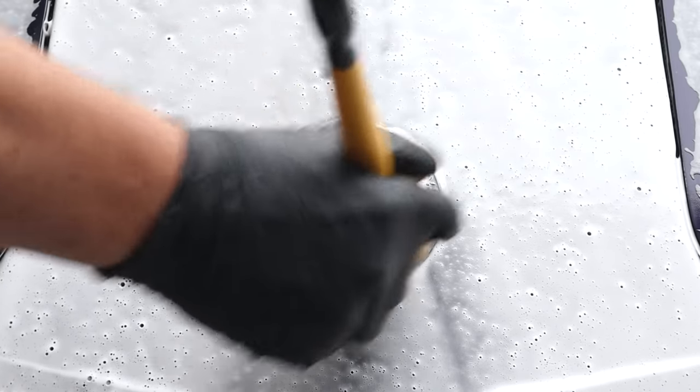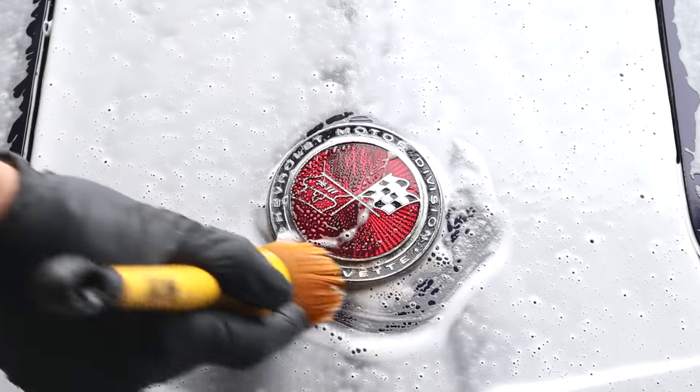And as usual, we'll take a soft bristle brush and hit all the spots that our wash mitt might miss.